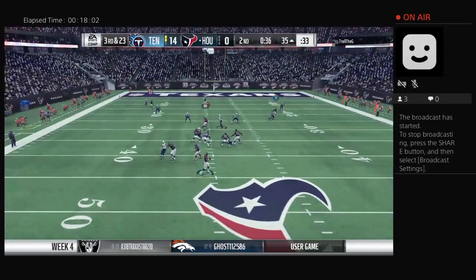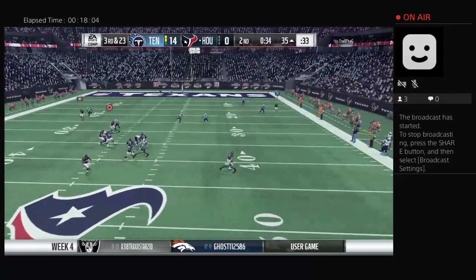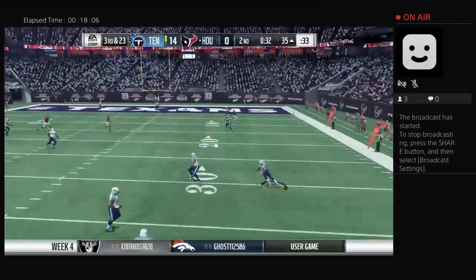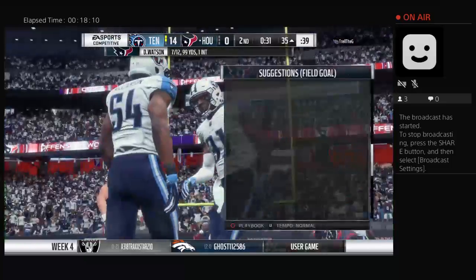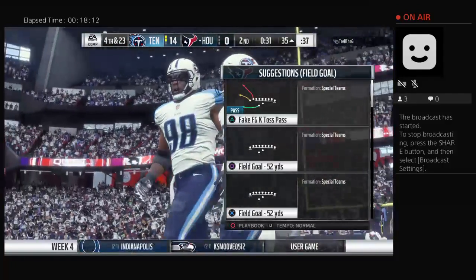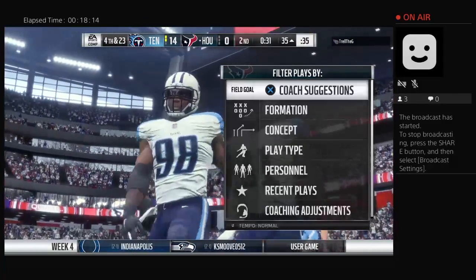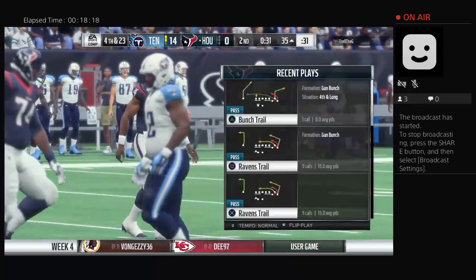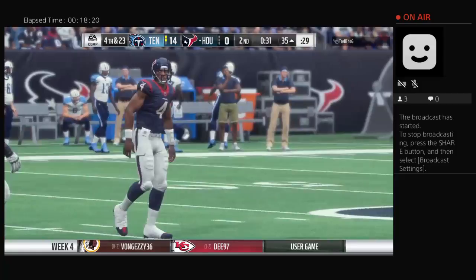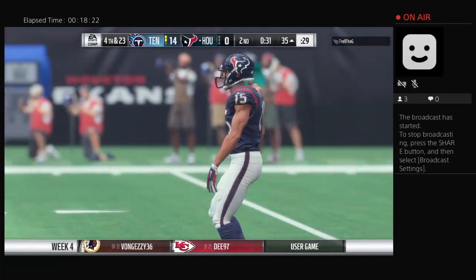Now Watson, operating from the gun. Escaping the pressure right. And he couldn't hang on to it through the contact. Incomplete. Some of the fans here don't seem too happy about what we've seen in this first half. No, not at all, and I understand why. They've looked lethargic, out of sync, and it shows on the scoreboard.